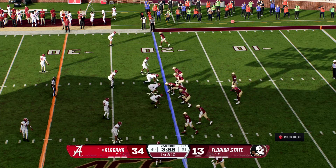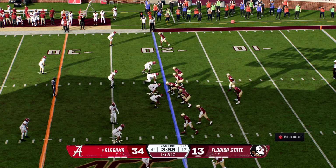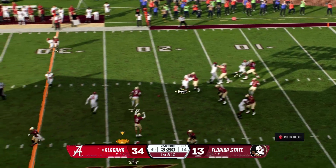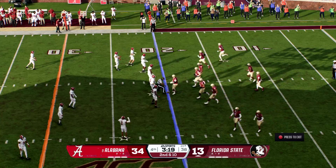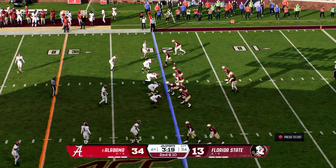All right, guys, here comes the Florida State offense onto the field. Motion from the wideout. Looking to pass. It's Castellanos. And he dropped it. It looked for all the world like that would be a catch, and he just got too excited. Backed up now. Here's 2nd and long.